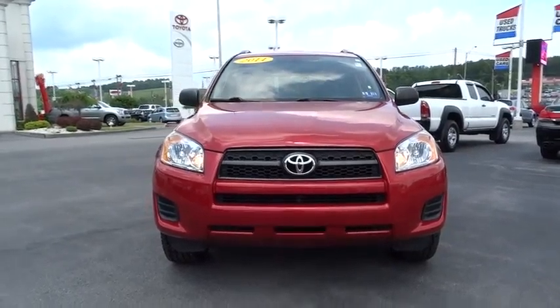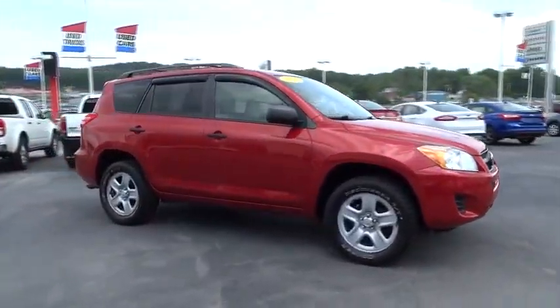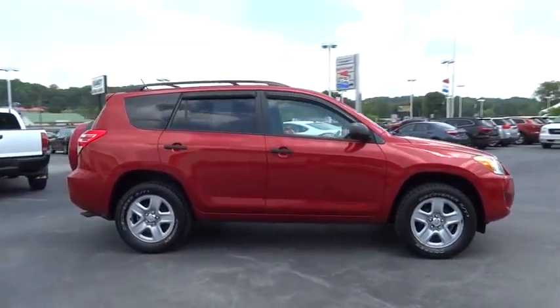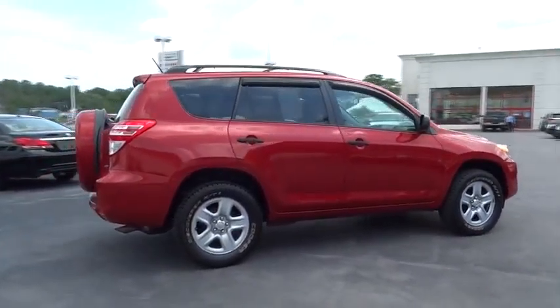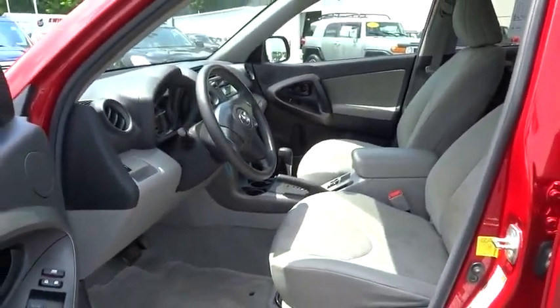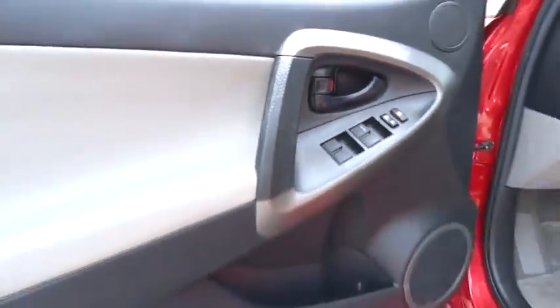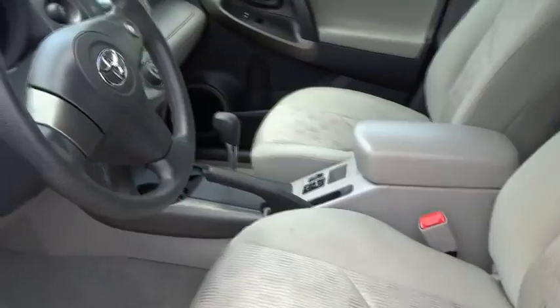The 2011 RAV4. The RAV4 is one of the most fuel-efficient SUVs in its class. Versatile and efficient, RAV4 mixes the comfort and drivability of a sedan with the benefits of an SUV. This highly evolved, well-packaged crossover SUV lets you have it all. This vehicle has less than 80,000 miles.